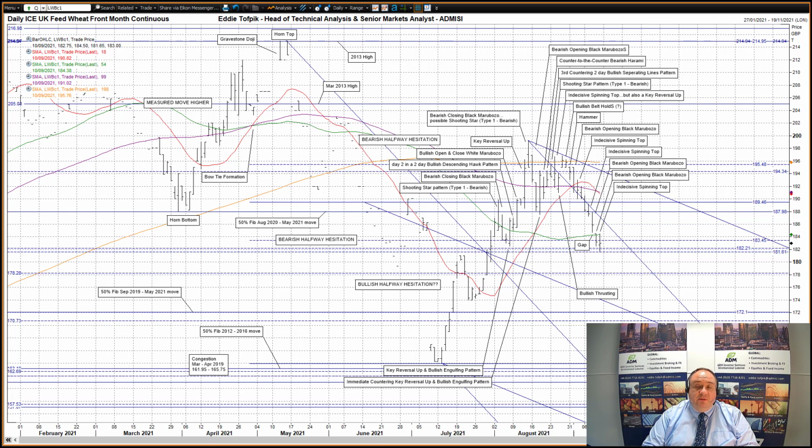the 2021 50% Fibonacci line at 189.5, the 50% Fibonacci line of the August 2020 to May 2021 move at 188 even, and most recently the flatlining short medium moving average, currently at 184.40. We've also started to test some lower, lesser Fib congestion at 182.20 and 181.60, but we've not as yet closed below it.